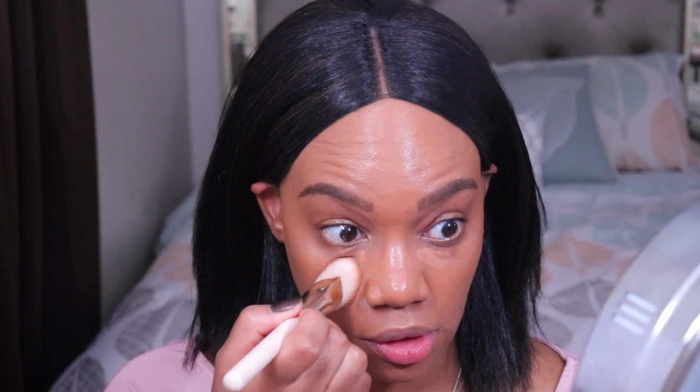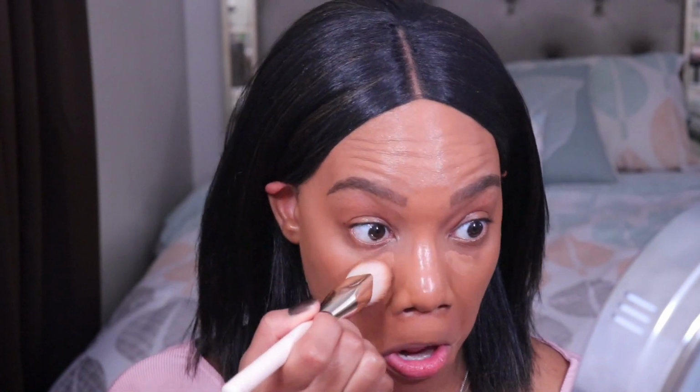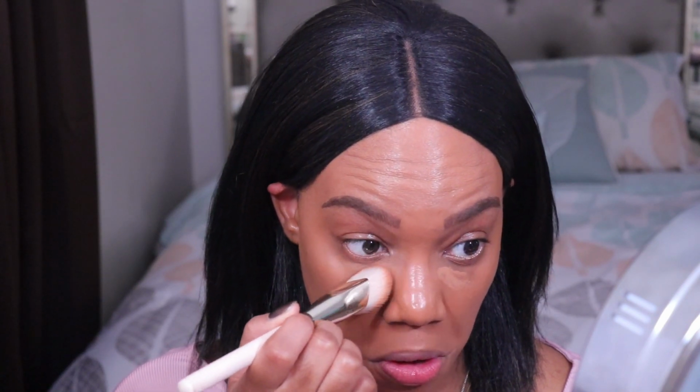And then I like to let this second layer of concealer sit just to kind of thicken up a little bit while I do my brows. So I'm going to do my brows off camera, and then I'll come back and blend this out. Okay, I'm going to go back and blend out this second layer of concealer under my eyes.